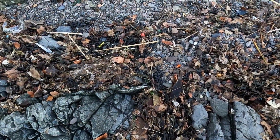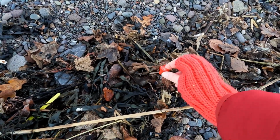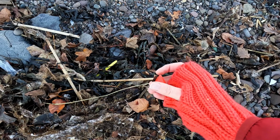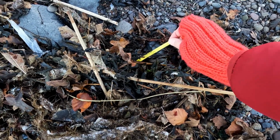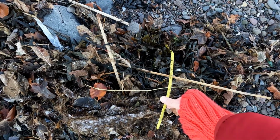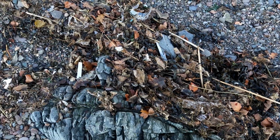So it turns out there are quite a few treasures here, and they might not look like treasures just now, but once they're clean and put into a frame, I am sure you will recognise them as really cool treasures.